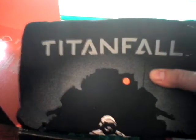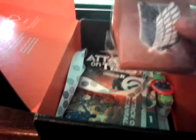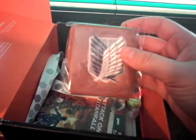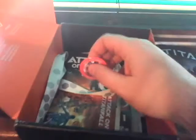And already, right off the bat, look at this Titanfall t-shirt. I have another one of this. So that's pretty cool. So I have two Titanfall t-shirts. That's pretty amazing. What's this? Looks like an armband, I believe. Armband, and it has a Titanfall logo there. I'm not too familiar with Titanfall yet, but I am a fan after seeing the trailers and everything like that, so I'm pretty psyched.